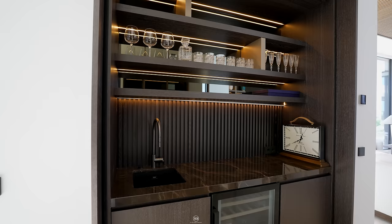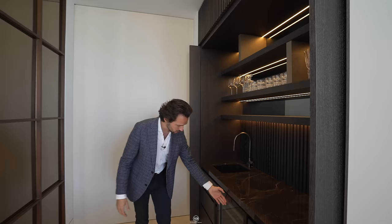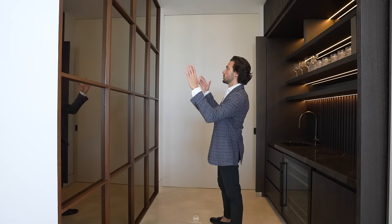You're chilling on the couch and you feel like a cocktail. So you've got this really slick looking bar setup here with the natural stone countertop, the slats also paneled on to the wall, the open shelving here, indirect lighting, of course a wine fridge. Here we have space for an ice maker, cupboards, drawers, everything you need is basically there to prepare a drink at ease. And this mirror setup in the division of the squares reflecting that ambient light that the bar creates.